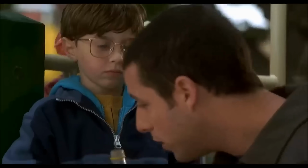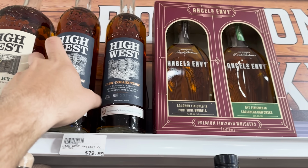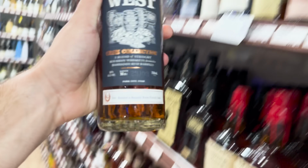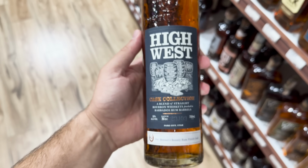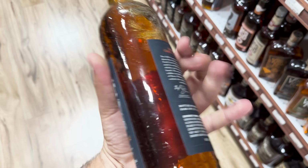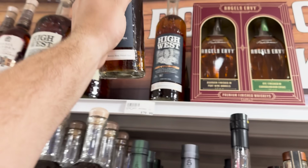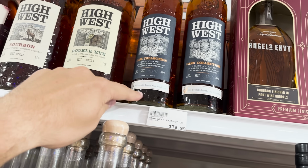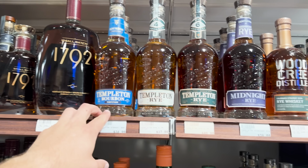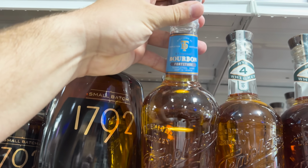You know what? We all love Yoo-Hoo. Especially Yoo-Hoo with a little rum. What's rum? You don't know what rum is. $80 for the Bonnet Bounty Rum Finish High West Cask Strength Collection. I have loved these picks. I'm excited to try this at the next bottle share. I think somebody's bringing one. Templeton is making a bourbon called the Fortitude. How about that? In Iowa.